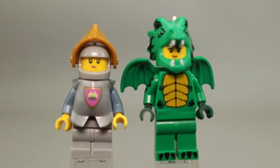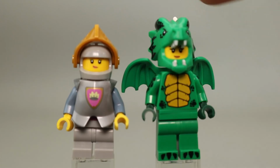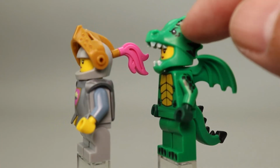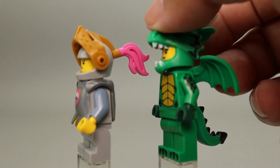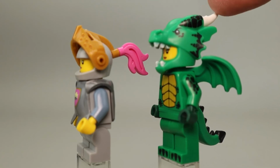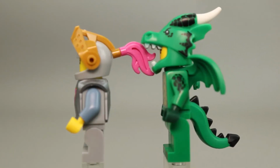also a girl. You see the nice dragon scales here, some different printing to indicate scales. I really do like the head, the dragon head here. So the eyes are up here on the sides. You got the good teeth and the open mouth. It'd be kind of cool if that would articulate, but it doesn't. It's all one solid piece. But you see it does have some holes back here so you can insert these tooth pieces.